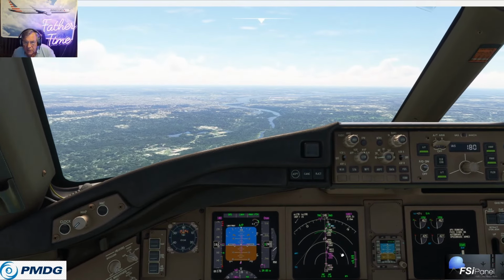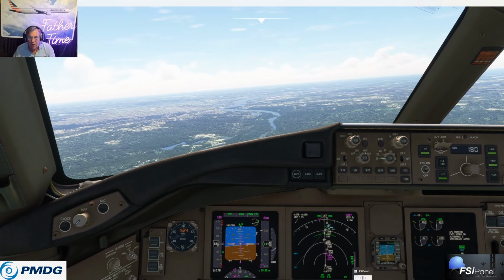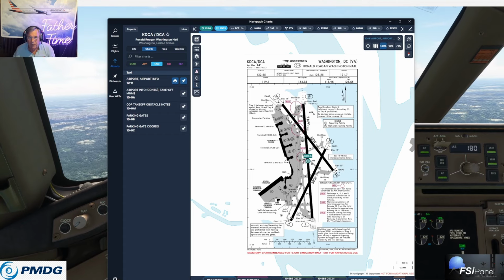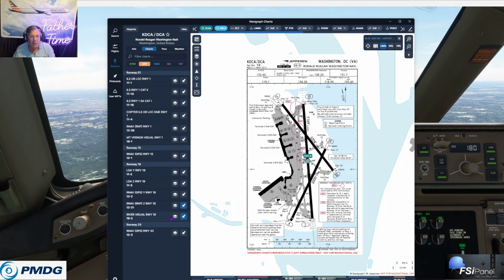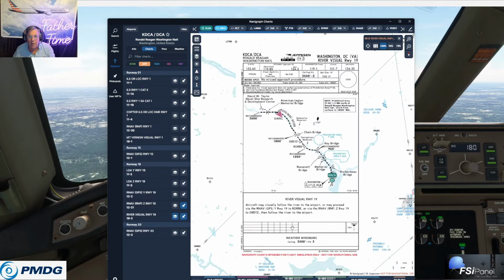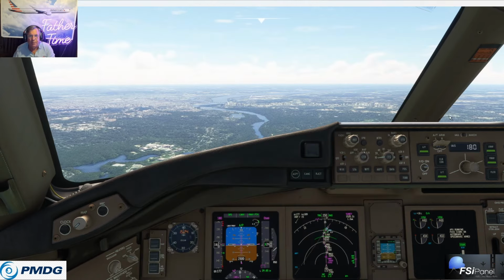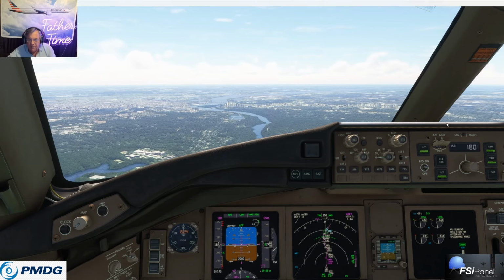They said you can use it until Gretz. You can use it even before that. On the River Visual, on the notes, it said you can fly the River Visual until Gretz. I'll show it to you just so you can have a little fun. Right here, Gretz, River Visual, Arnaz Zulu. Pretty cool, huh? All right, so let's start getting configured.